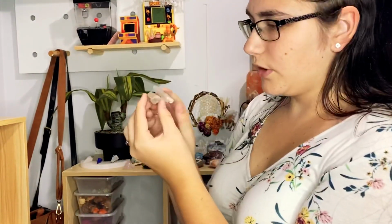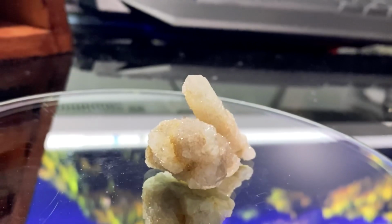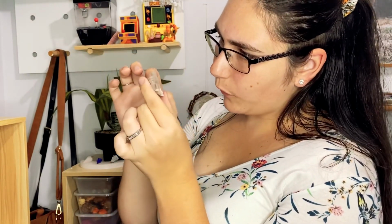I have this piece, which I really like. I don't really like how this one's formed, but I like how they're laying on each other. This is another spirit quartz, and it has tiny little crystallized pieces, and they're so fine.